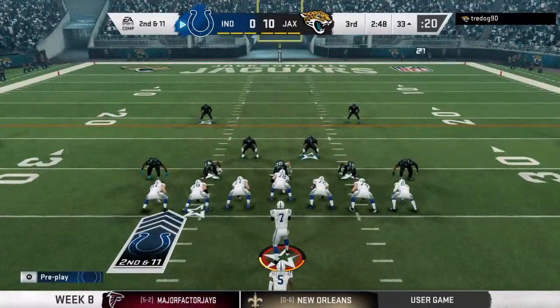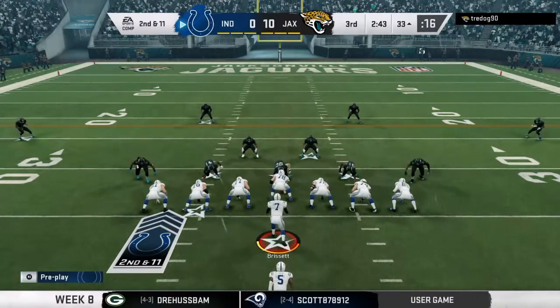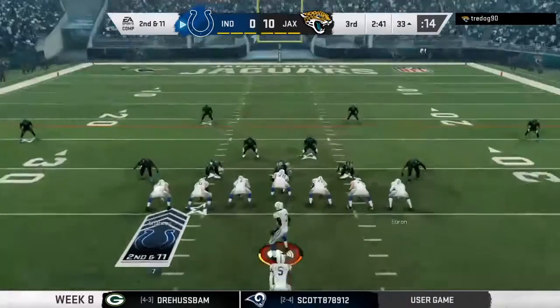Hey, let's get that ball, D. Let's get that ball. Check. Lucky. You go tight. You got tight.